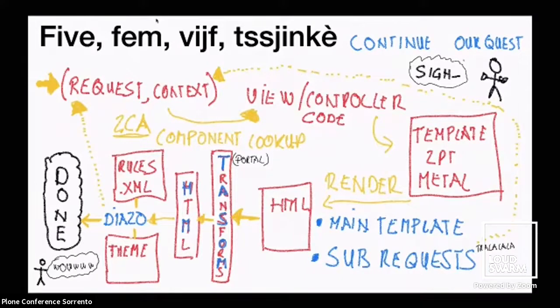So the template gets some HTML. Oh, but wait, it's a main template. So we're going to insert some more METAL and other macros. And oh, maybe we're navigating to another object in the ZODB database. So then with these nice little yellow dots, we go back to another request and context and we start a recursive one. And maybe there are also some other sub-requests we need to do. So at that stage, we can again do some loops and recursively resolve all the lookups we have.